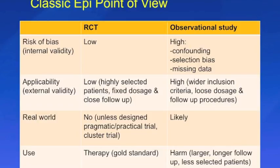If we look at what really fits real-world evidence, randomized trials are likely to say no for that, unless they were designed to be pragmatic or practical, particularly if it was a cluster trial. In terms of observational studies, they are likely to better represent the real-world experience.